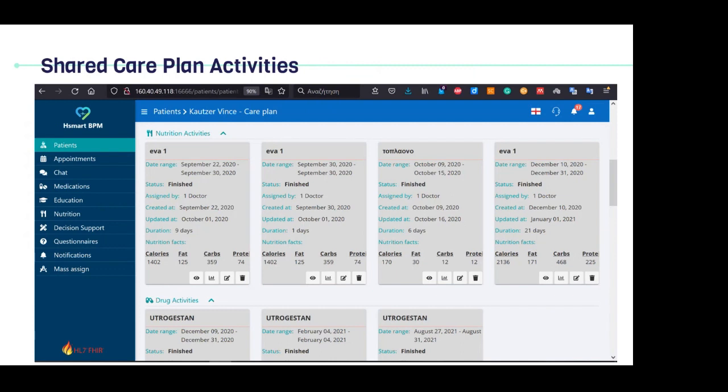Here you can see the dashboard of the care plans of a specific patient. They contain questionnaires, medications. You can see here in a unified care plan everything of this information.